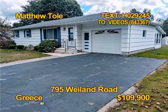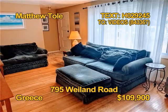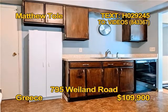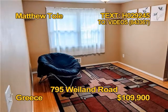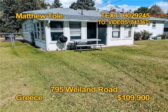Delight in this adorable and affordable ranch home in Greece. A spacious living room opens to a formal dining area and kitchen. The kitchen includes a range oven, microwave, dishwasher, and refrigerator. The home is close to shopping and the expressway. You'll find 3 bedrooms, 1 full bath, and 1 half bath. Contact Matthew Toll today.